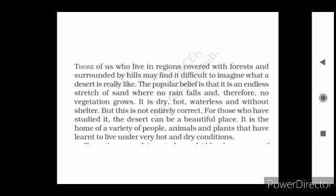Okay, now here we are in the content. Those of us who live in regions covered with forest and surrounded by hills may find it difficult to imagine what a desert is really like. The popular belief is that it is an endless stretch of land where no rain falls and therefore no vegetation grows. Yes, it is dry, hot, waterless, and without shelter. What are the symptoms of desert? It is dry, it is hot, without water, and no shelter also.